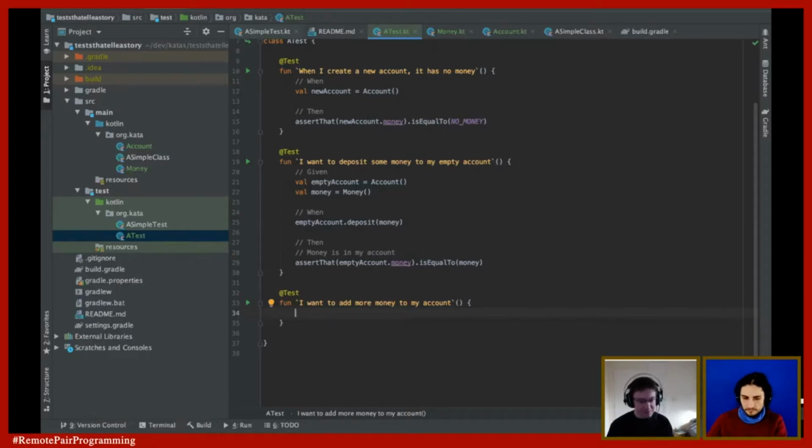Because right now, we have two options to write this test. We can deposit money twice, or we can make a first deposit to our account. Like when I'm going to create my account at the bank, they say, okay, give me some money and I will put it on your account, because creating an account without any money does not make any sense. So here is an interesting question.